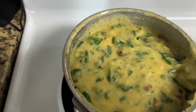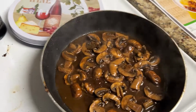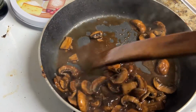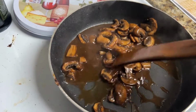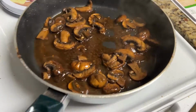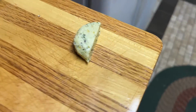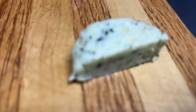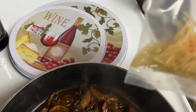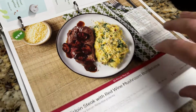So polenta's still sitting there looking good. The meat's sitting there kind of still simmering. And the wine and demi-glace, I don't know how you say it, whatever, is reducing. And then when I pull this off here in a minute, I'm going to add half that. It looks like a garlic butter mixture. And then when I'm done, I'll use the rest of this Parmesan for topping. And it should look something like that. We'll see.